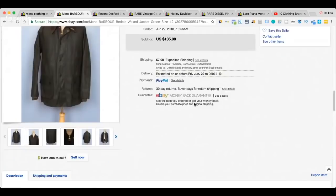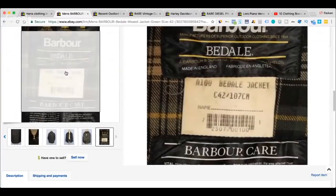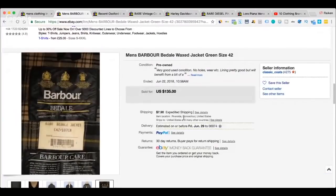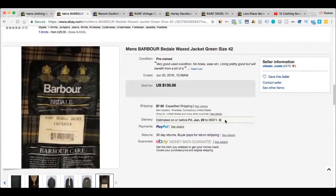I forget where this brand is from. Let me see if I could find the tag. Let's see. What does it say? I'm not sure where this is made. I forgot. But I feel like it was a cool place. I don't think it was the United States. I think it was like the UK or something. Anyways, this sold for $135.